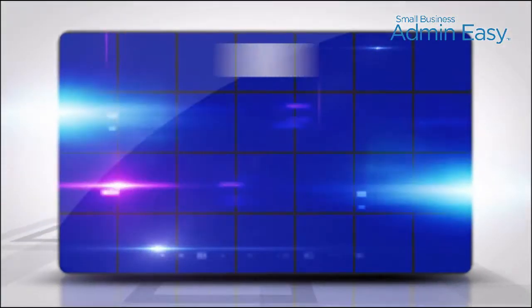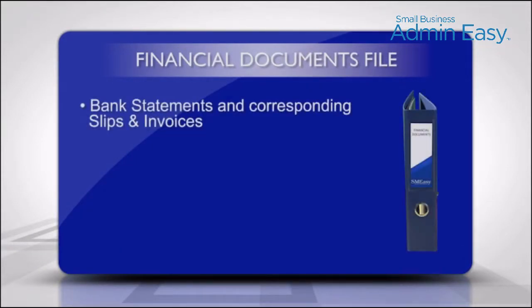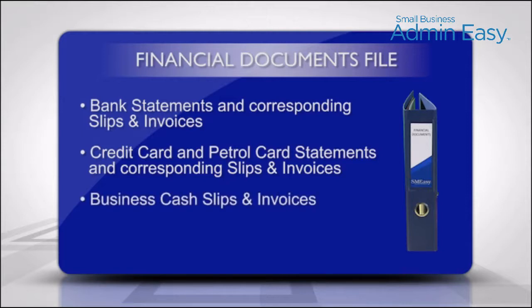The last file that we need is for your financial documents. These are documents such as bank statements and corresponding slips and invoices, credit card and petrol card statements and corresponding slips and invoices, business cash slips and invoices, owner's money slips and invoices.